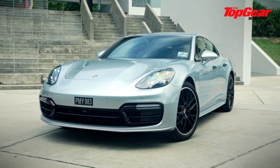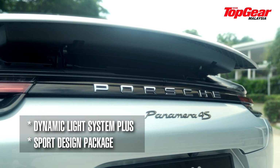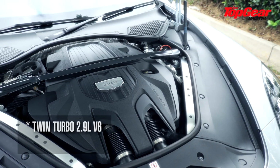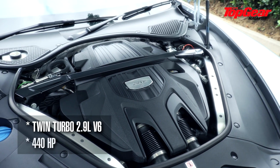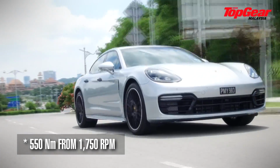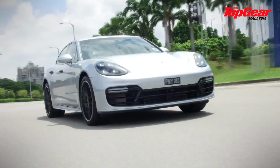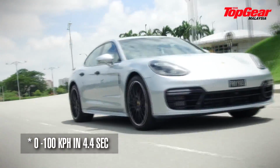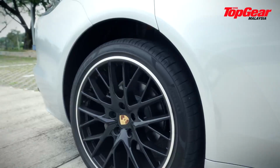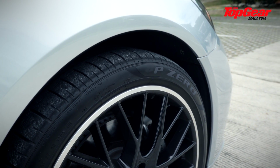The car we have here is spec'd rather generously. It's got the Porsche Dynamic Light System Plus and Sport Design package. Even the model designation, which is painted in black, is a cost option. The engine is new. Its twin-turbo 2.9-litre V6 makes 440 horsepower, or 20 more than the old Panamera 4S. And with 550 Nm that kicks in from 1,750 RPM, this car goes from standstill to 100 km per hour in 4.4 seconds. Exactly the same as the 718 Cayman S. The adaptive air suspension is standard in Malaysia, because, well, speed bumps are a crowd favourite evidently.